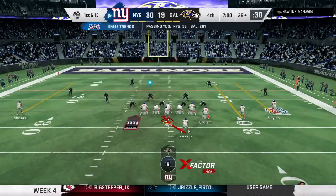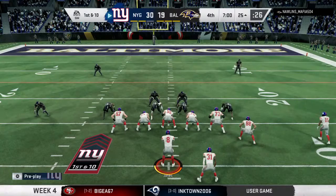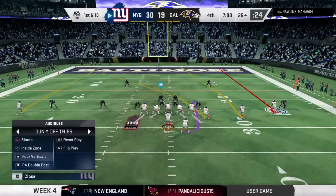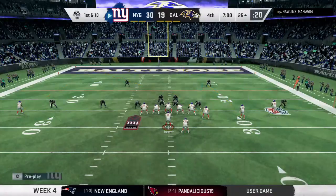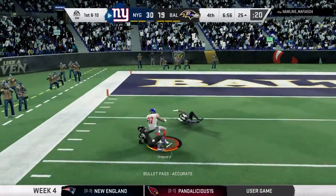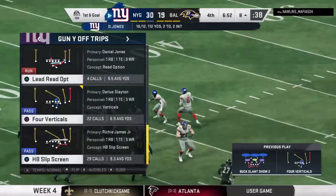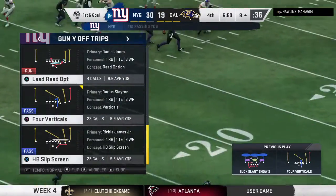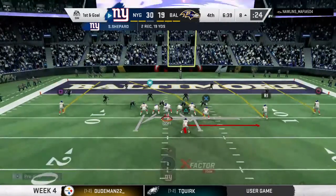So in Raven territory now. Here's a 1st and 10 at the 25-yard line. Here's Jones, operating from the gun. And that is caught. What a grab at the 8. And they've got it inside the 10 at the 8. That one good for 17 yards. And now they've got it 1st and goal.